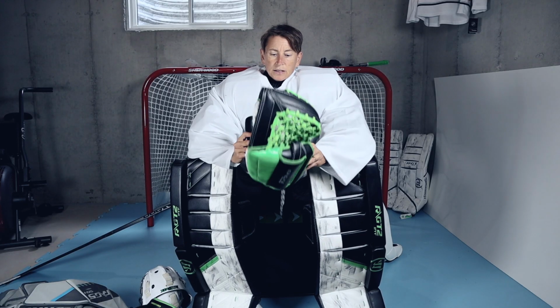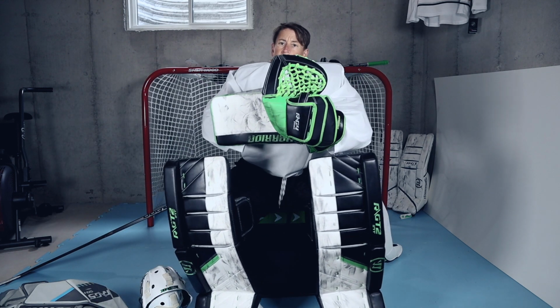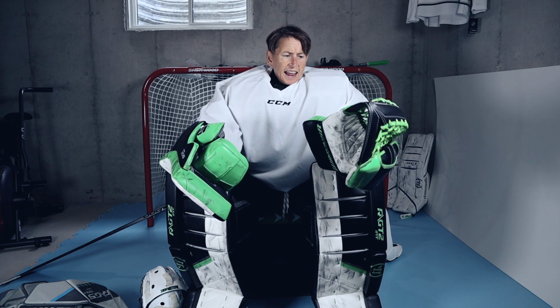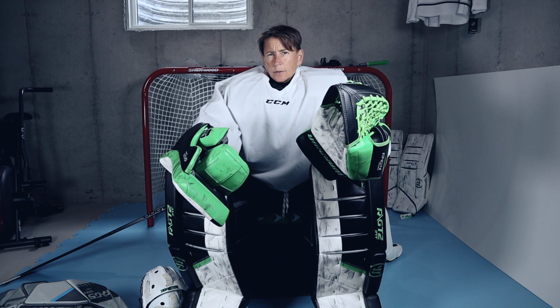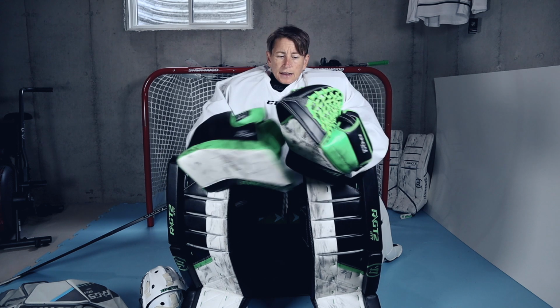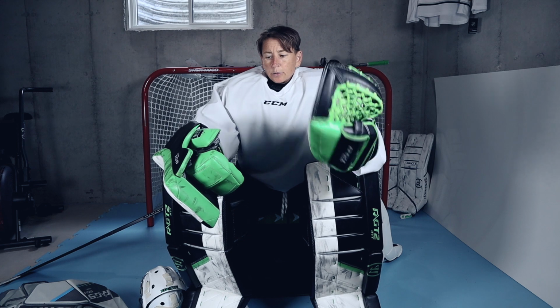And so the last few pieces of crucial gear are my glove and my blocker. I have the GT2 pads, but I got the G4 Pro glove and blocker because they just felt better on my hand. And I think it's only the G4 that comes with an interchangeable palm in the glove, so I can get a different break, a different angle on the insert on the glove. I think that's another reason I chose it.